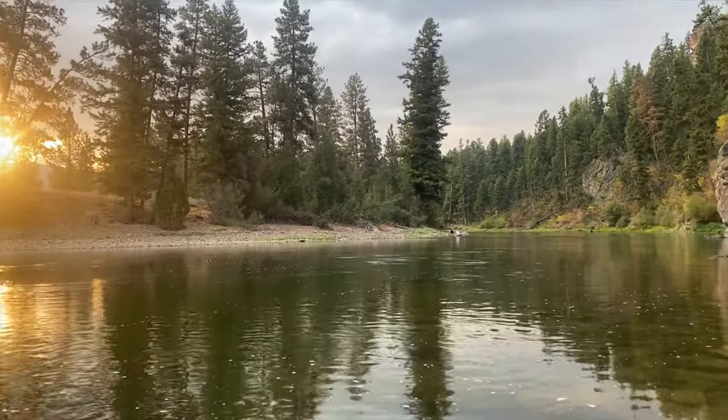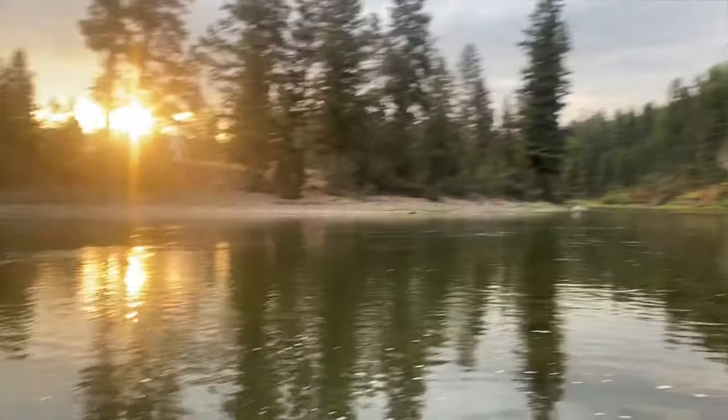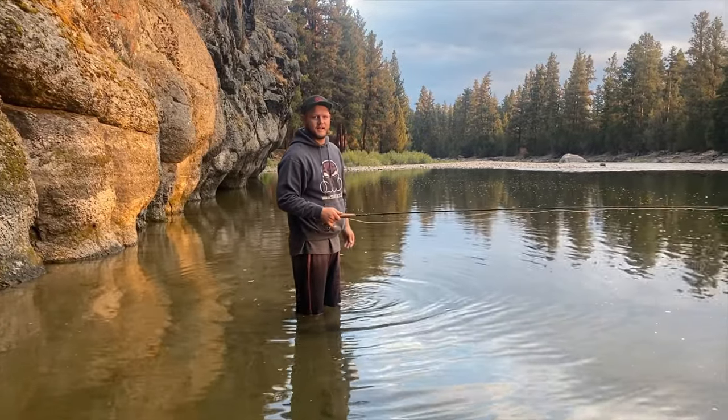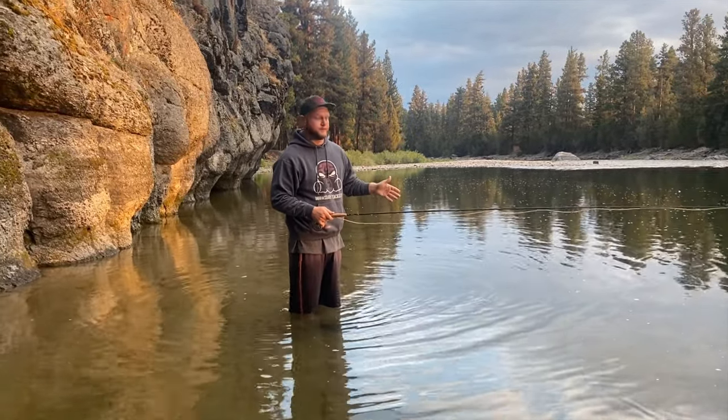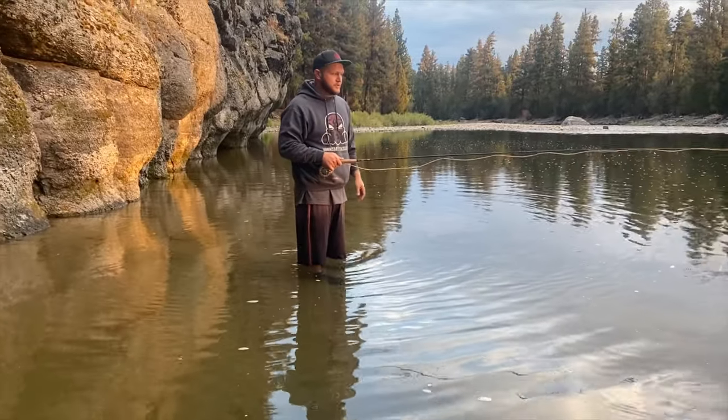Conrad and Nick are down there. They got a fish on the bank. This is why I love this place so much. I can't agree with you. It's just beautiful, man. It's awesome. So hopefully we catch some fish, guys, and we'll check back in.